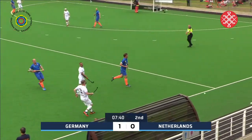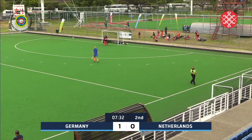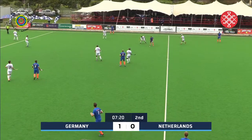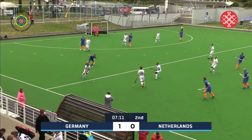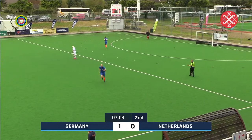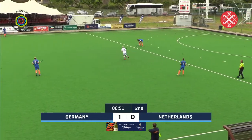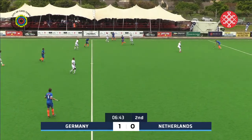A nice little deflection there for Germany, just trying to speed up the game. But the attacker was just not on the same page. Bit of space for Netherlands, but it's quickly closed down by the Germans. And Muller looking for Jablowski and Gosling up front. Wouter Stevens sends it back towards center half, Timmerman.